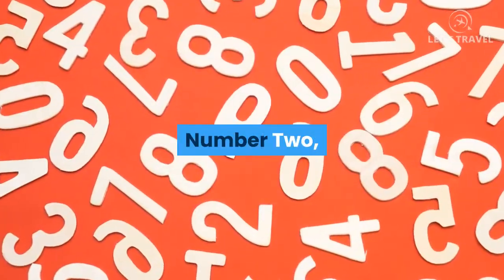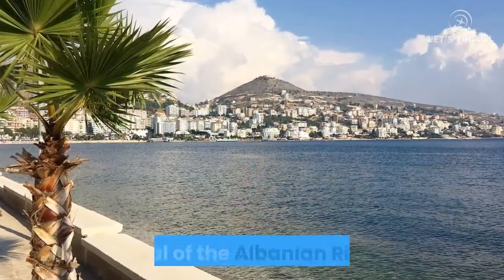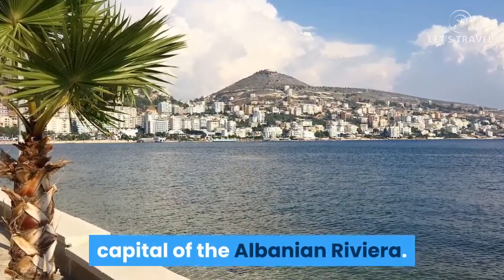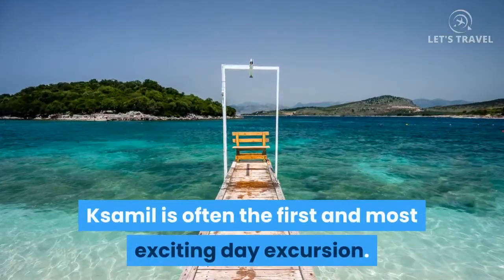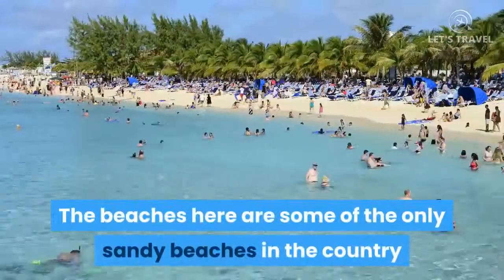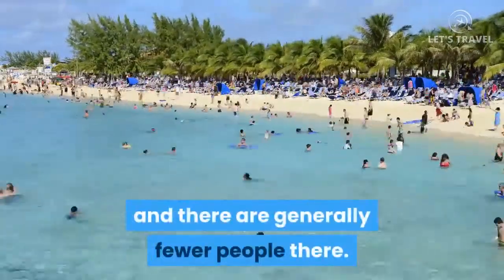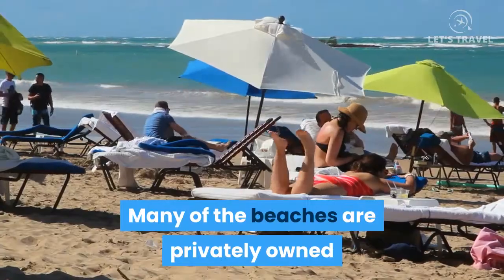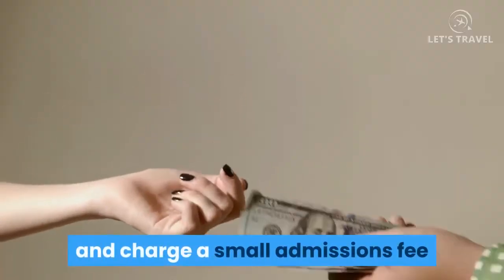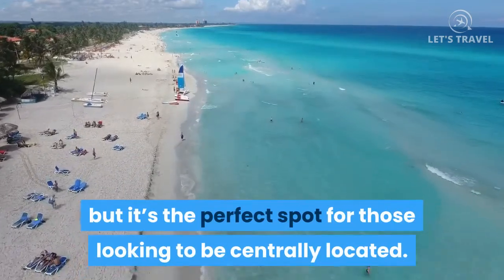Number 2. Ksamil Beach. Just south of Saranda is the unofficial capital of the Albanian Riviera. Ksamil is often the first and most exciting day excursion. The beaches here are some of the only sandy beaches in the country and there are generally fewer people there. Many of the beaches are privately owned and charge a small admissions fee, but it's the perfect spot for those looking to be centrally located.